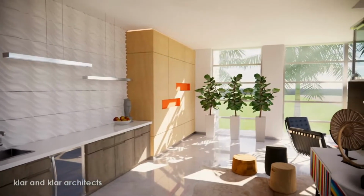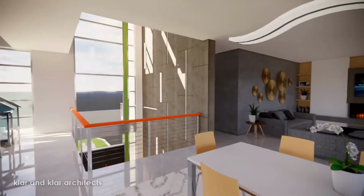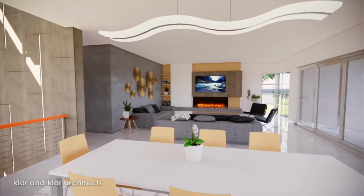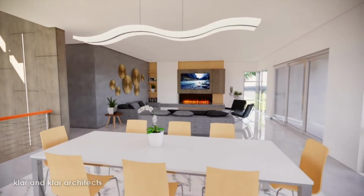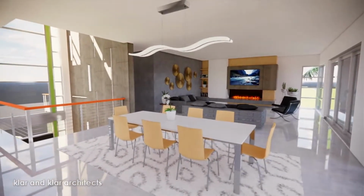Klar Architects provides complete integrated architectural and interior design services. Our in-house delivery system provides our clients with an artistically consistent and well-coordinated look. This also allowed our clients the pleasure and convenience of working with our same design team from start to finish.